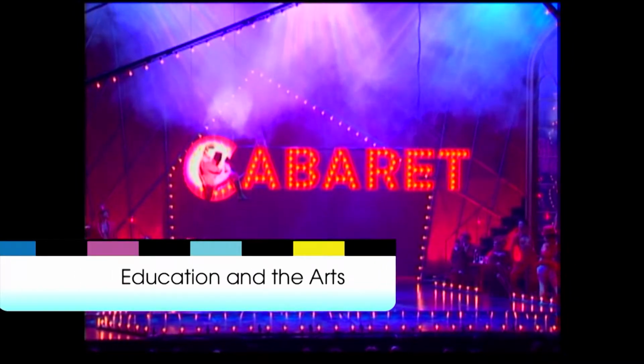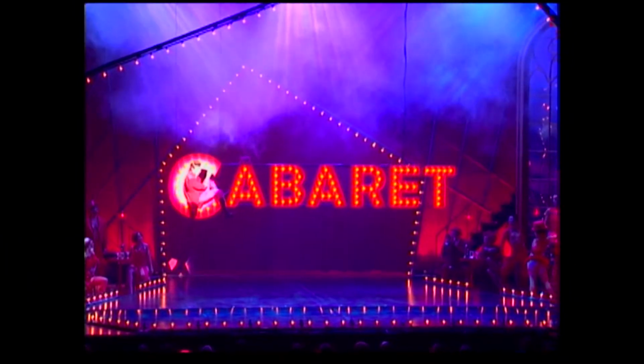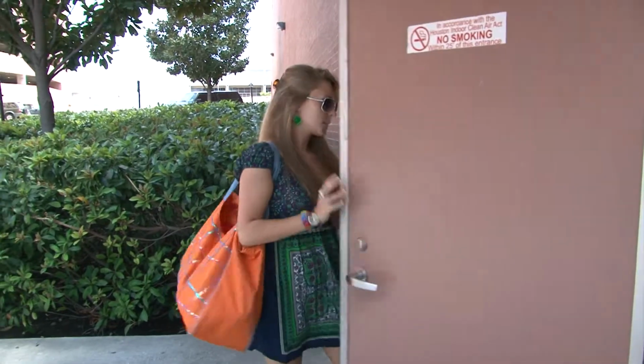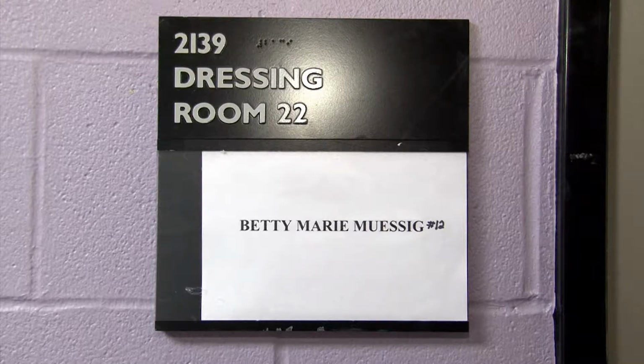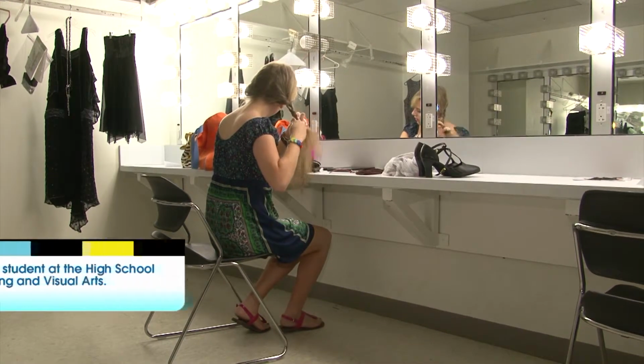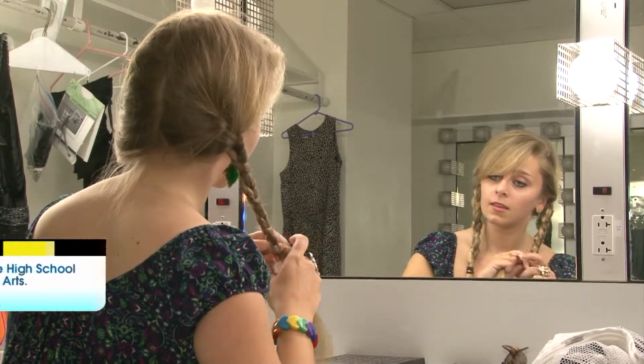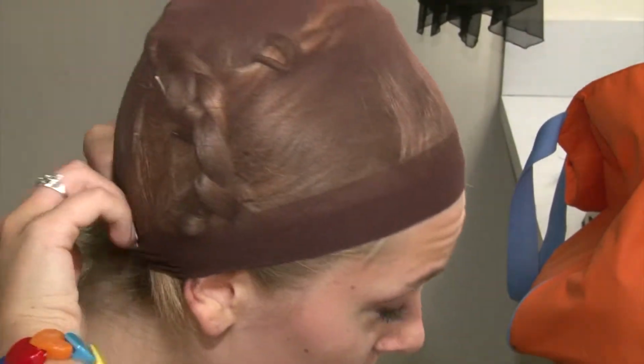So I'm in the Theater Under the Stars Humphrey School of Musical Theater. Right now I'm appearing in Cabaret at Theater Under the Stars at the Hobby Center. We get to watch the professionals every night, so I love watching their acting techniques and their singing, and it's just a really good learning experience because this is what I want to do when I'm older.